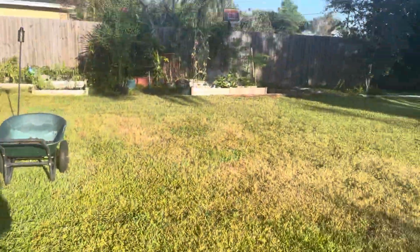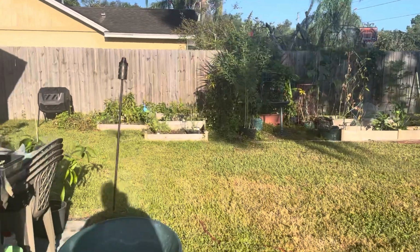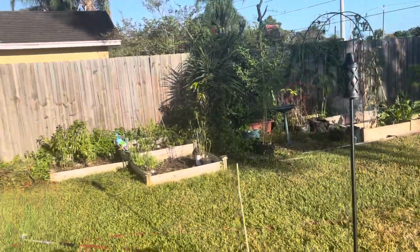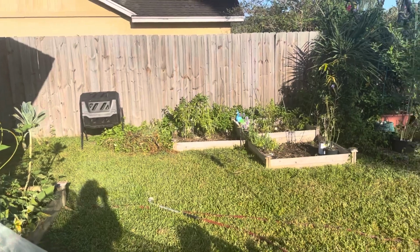But yeah, that is everything that's been going on. So still been harvesting peppers, at least. My jalapeno and serrano peppers. And a few of the bell peppers that survived, but they've been very tiny because of the heat.